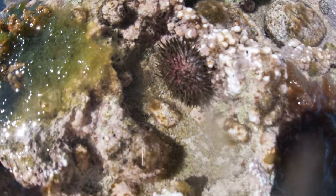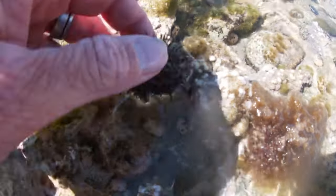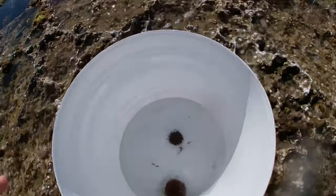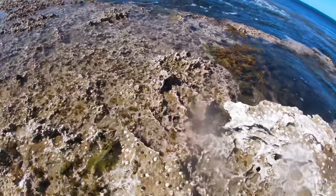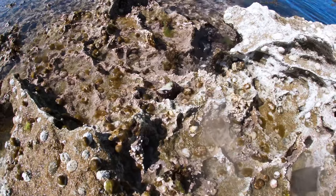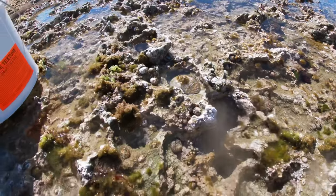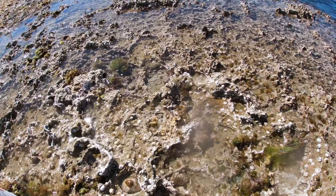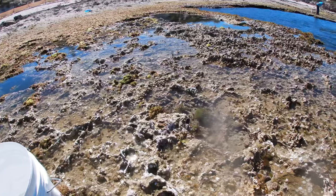Urchin number 2. He's a little fella. An itty bitty guy. Oh, I was hoping that was a hermit crab. That would have been cool. Gonna stay up and just wait for movement to find the hermits. It's slow, you have to be patient. I'm not good at being patient.